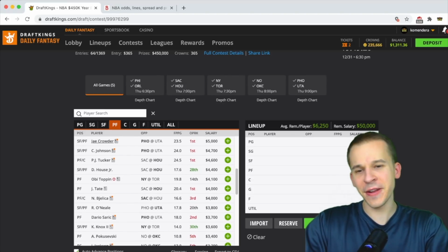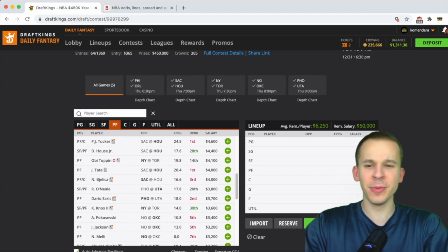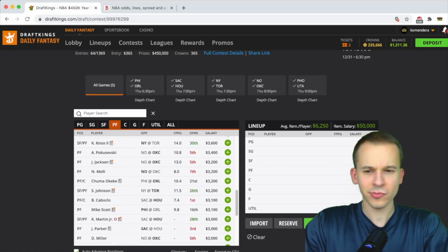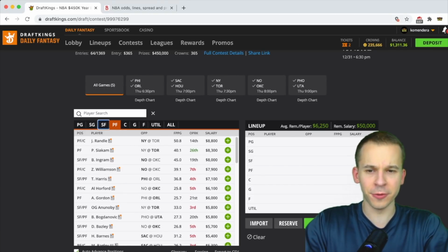The Phoenix Suns, no one really stands out. Crowder had a good shooting game, but they have him. They have Cameron Johnson. They just have Bridges. They have a lot of guys. They have Saric. Too many guys that I'm not really interested in. Other options, the value, there's really not a ton down here. I don't think I would get to anyone, to be honest. So let's move on to small forward.